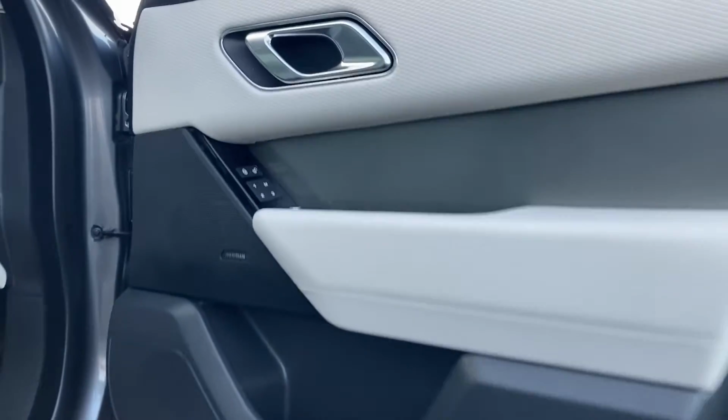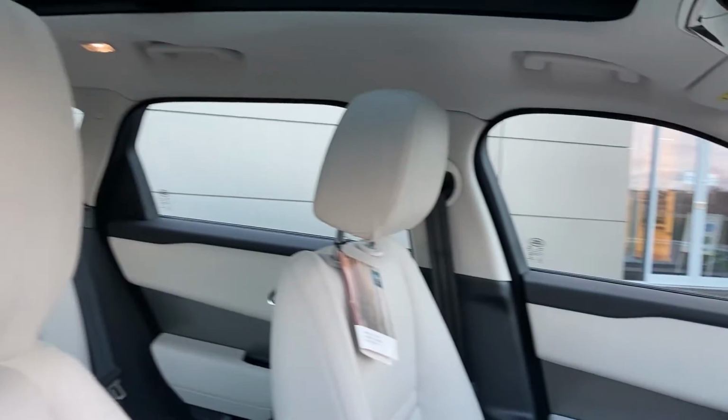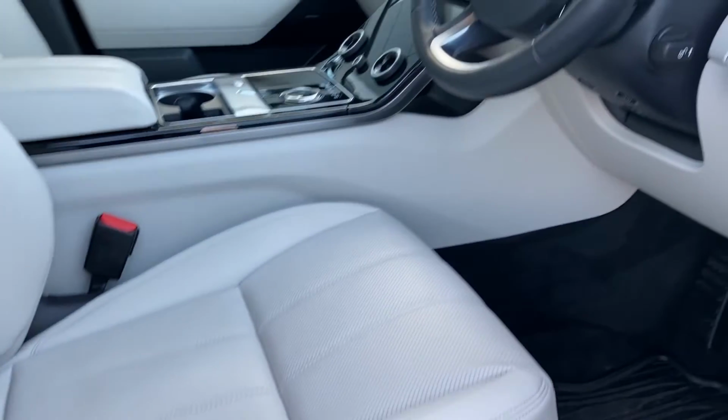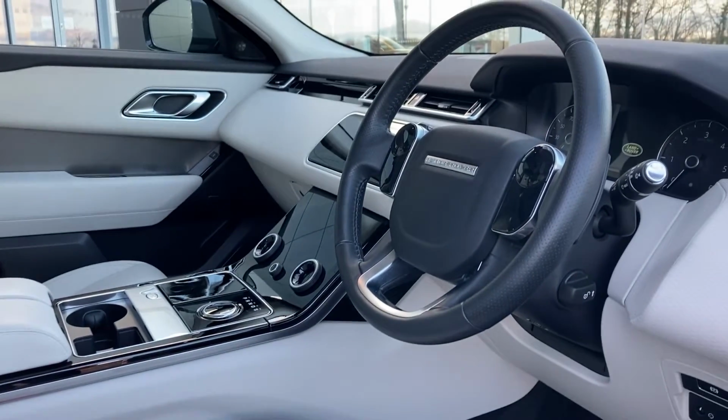As we come into the front now, we can see the memory seating buttons. And as we pan over to the seats, we can see the seats are in fantastic condition. So we turn to the multifunction steering wheel.